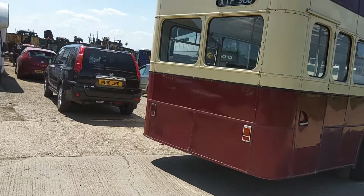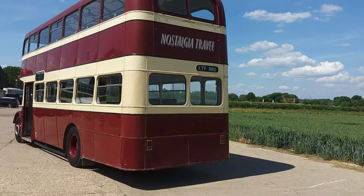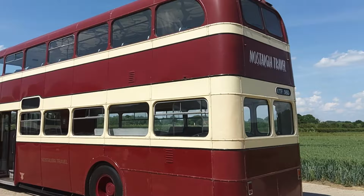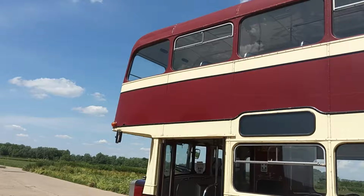If you want the history of the vehicle, it would have been new to Haslingden Corporation. Haslingden, small town in East Lancashire. When the Metropolitan Boroughs were introduced in 1974, Haslingden became part of the Borough of Rossendale, and the corporation's buses merged with Rawtenstall Transport and became Rossendale Transport, or today, Rosso. So it would have been blue and cream new, probably in a similar style. The maroon and cream's more Rossendale, to be honest.